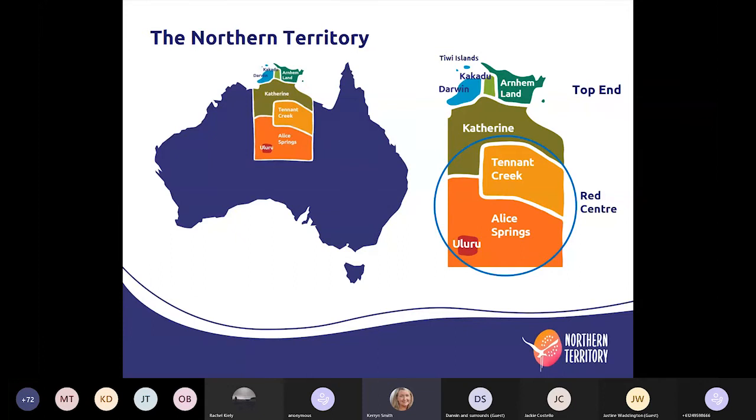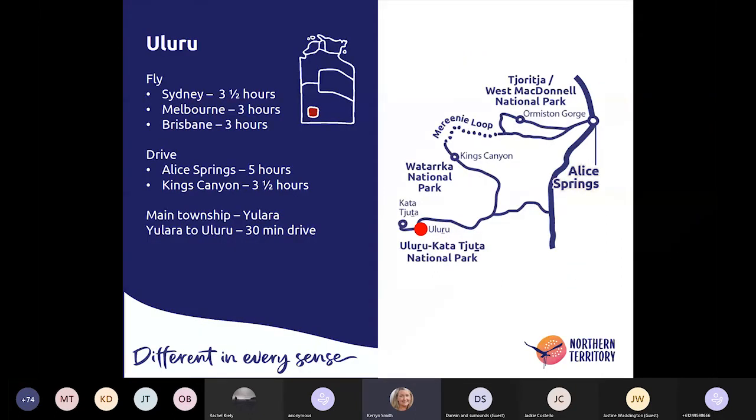So today we're focusing on the Uluru, Alice Springs and surrounds areas. Uluru, Alice Springs, along with Kings Canyon and Tennant Creek, are what we refer to as the Red Centre, right in the middle of Australia, as you can see here on this map. Uluru is possibly the most recognised icon in Australia and one of the greatest natural wonders of the world, and definitely a must-see destination. It's the kind of place you need to visit to truly understand how deeply spiritual it is.